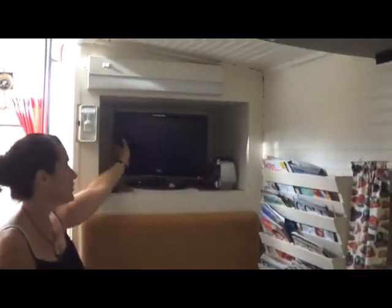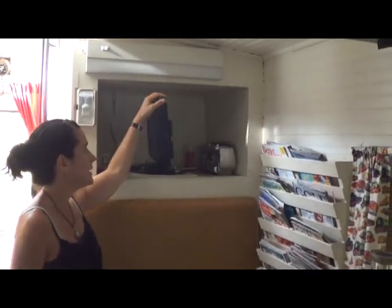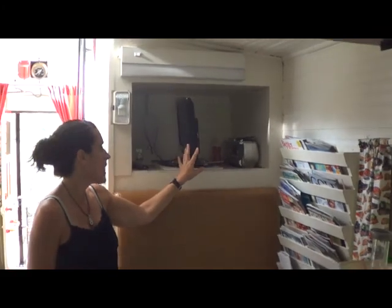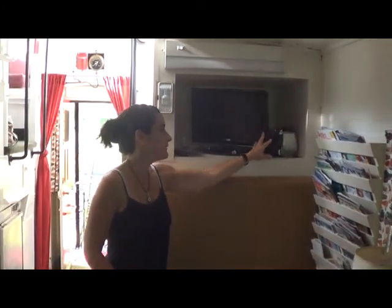You have a small kitchenette, and above that you'll notice a flat screen TV with a DVD player that slips in here. They also provide you with some DVD movies.